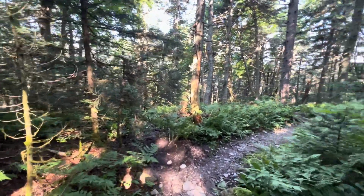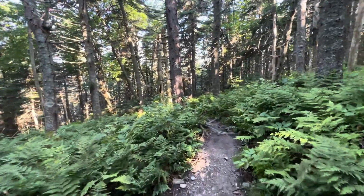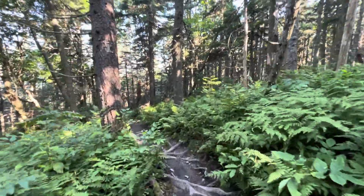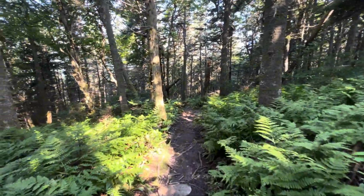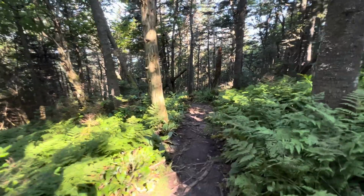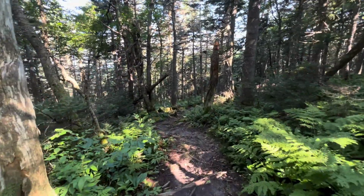I'm trying to go 16 miles so I can get into town to do a resupply. But if I get close to that, I have enough food for dinner and a snack for tomorrow morning. So I could get into town tomorrow as well if I camp somewhere before the road.